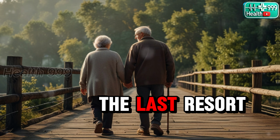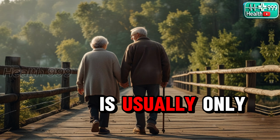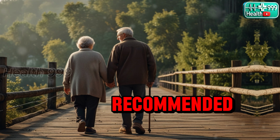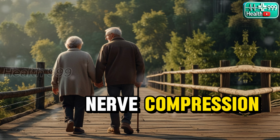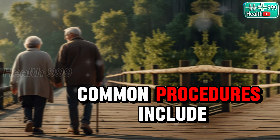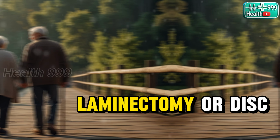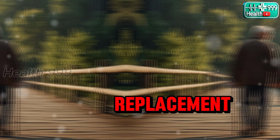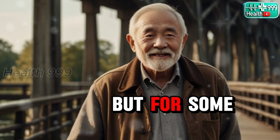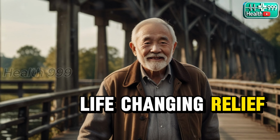Surgery, the last resort. Surgery is usually only considered when all other options have failed. It may be recommended if there's significant nerve compression, spinal instability, or loss of function. Common procedures include spinal fusion, laminectomy, or disc replacement. These surgeries carry risks and require recovery time, but for some, they can bring life-changing relief.